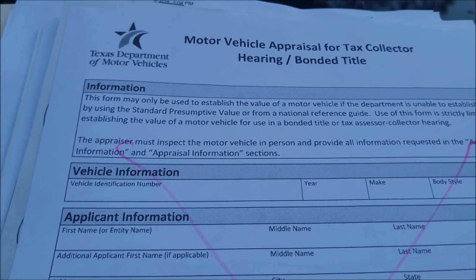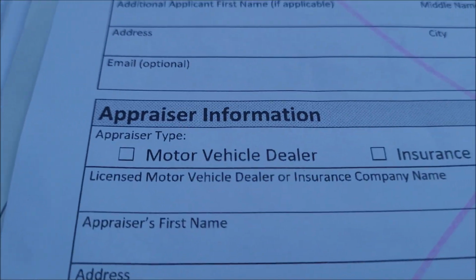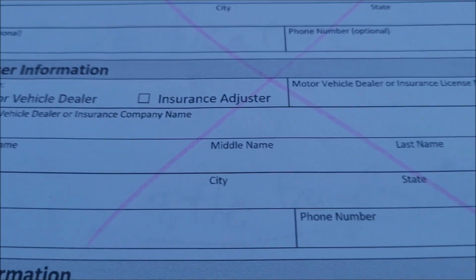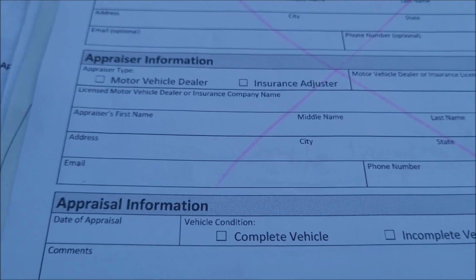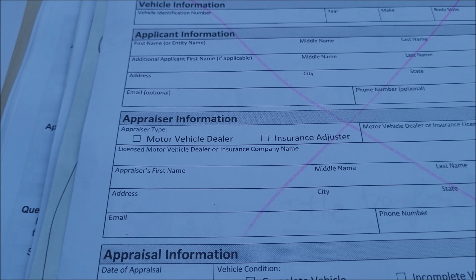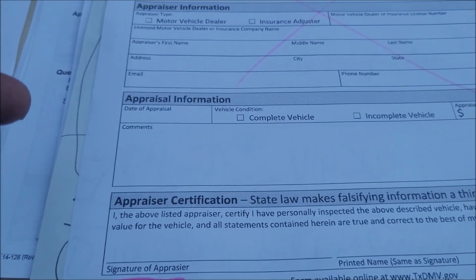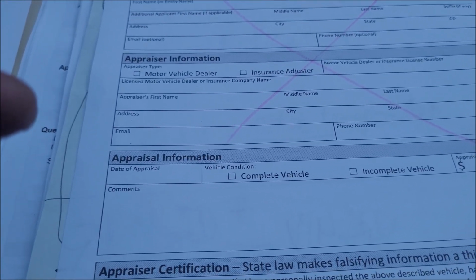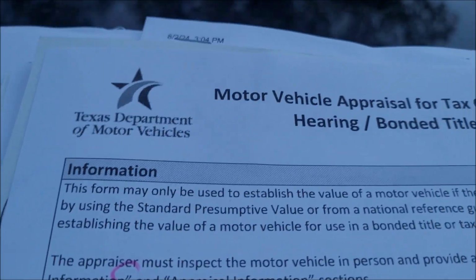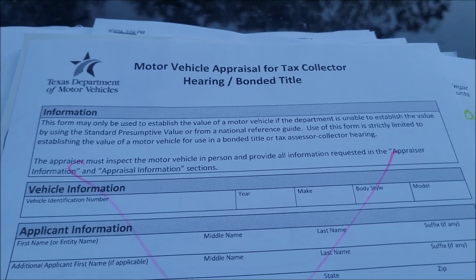The only problem is only 2 people can do this, and that's a motor vehicle dealer or an insurance adjuster. And they have to put all their information, and I called around a lot of places. I could only find one person that was willing to do it, and he wanted 75 bucks. Now there's also some instructions that say that the fee is supposed to be within $100 and $300 for this appraisal. So this may be something you will also need to do.